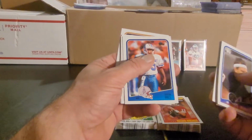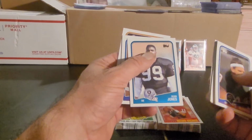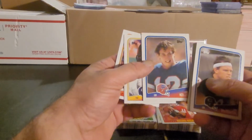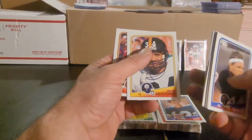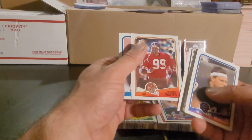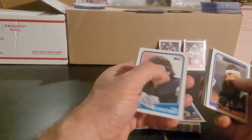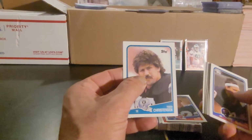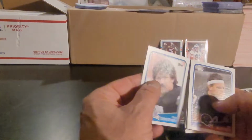Dennis Gentry. Drew Hill. Mike Merriweather. Sean Jones. Jim Kelly. All right. Great card there. I'm going to frapper that one up. Walter Abercrombie, and Michael Walter, and Todd Christensen. Love that hairdo, dude. That's definitely '80s, like, big perm. That mustache looks absolutely wild.